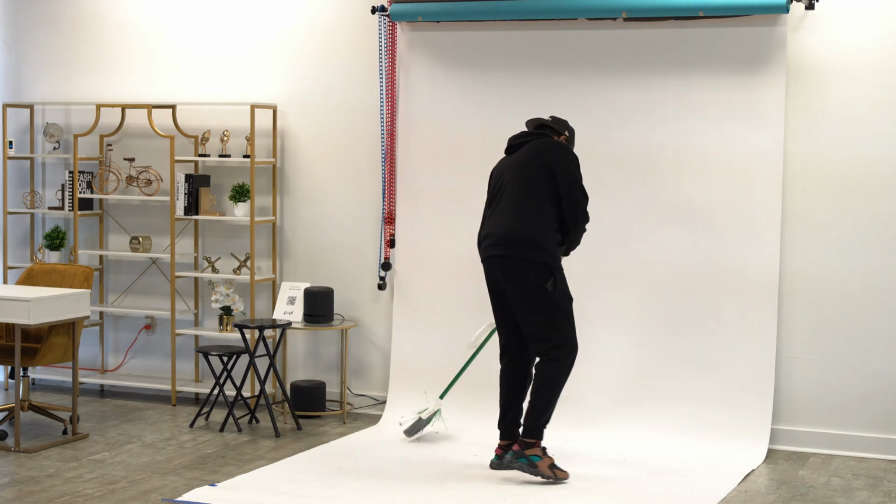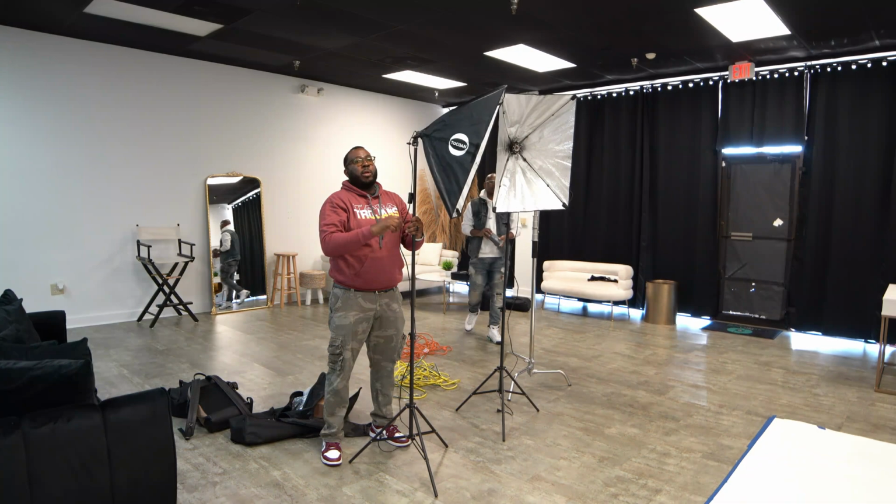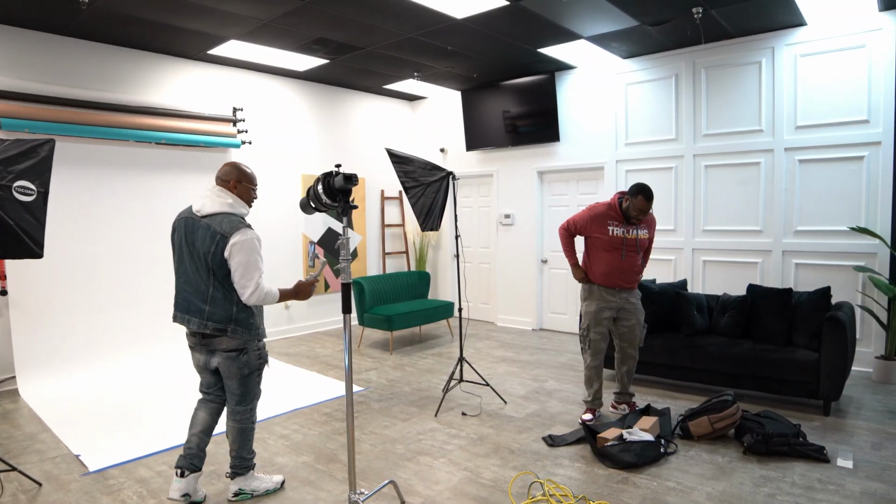I typically don't use the broom on the paper, but I was kind of desperate on this day because they had a lot of hair on there. So I'm sweeping and boom, here we go. We have our first studio rental getting ready to start, man.